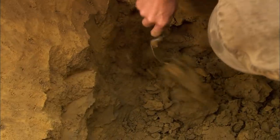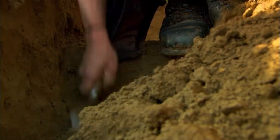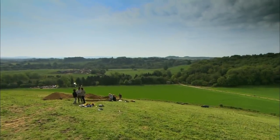And in Rakshaw's trench, Mary-Ann is catching up on some of the many finds from the previous day that may give us an idea of the date of the site. They're beavering away in trench 2. There are some finds coming out. There are some good finds, and we're actually very excited.